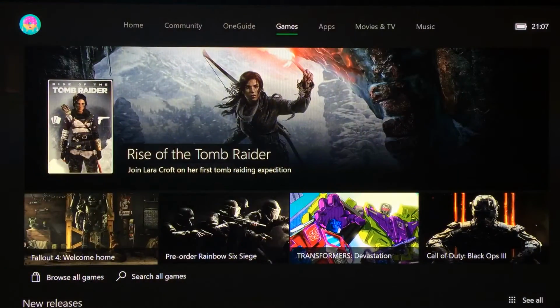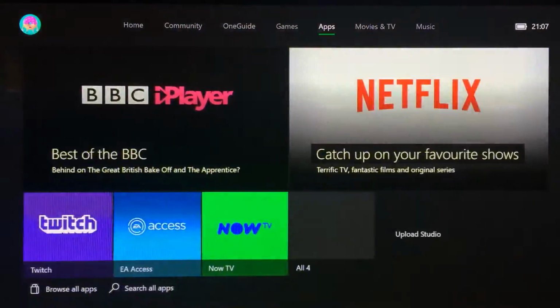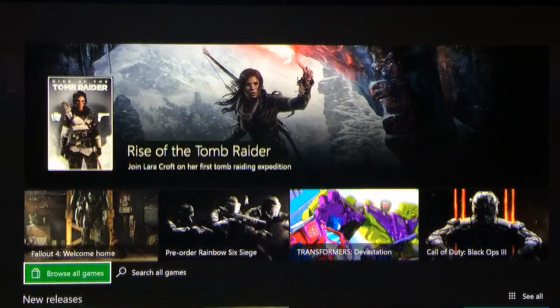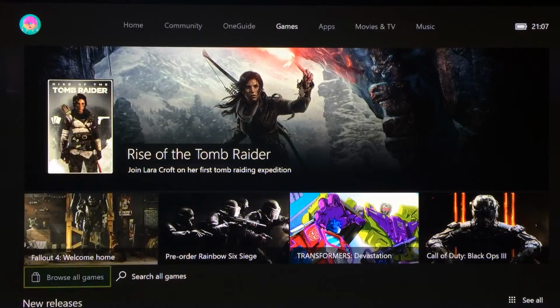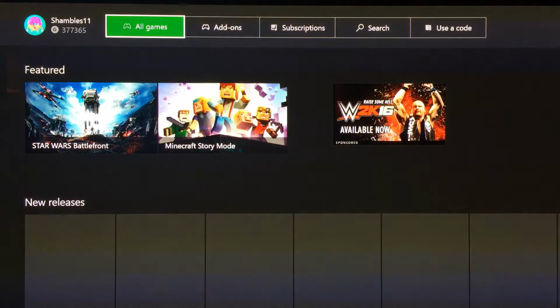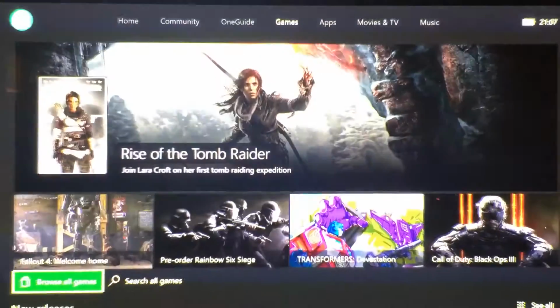Over on the store, it kind of splits into games, apps, movies and TV, and music. It's all pretty self-explanatory, pretty easy to see. If you want to use a code, just head to Browse All Games, and right the way across the top, use a code, and it takes you to the normal AR mode, or you can actually enter the code as always.